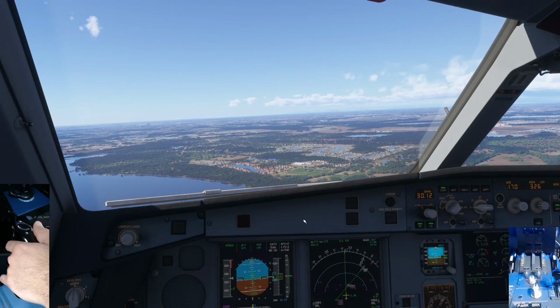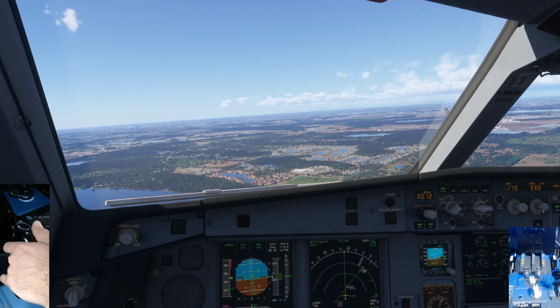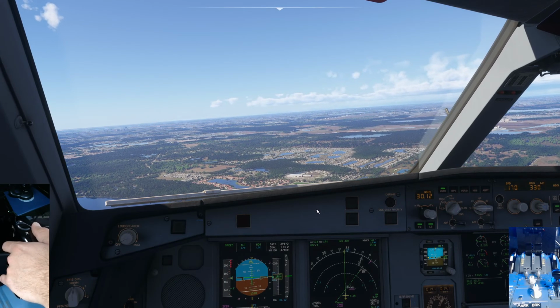He was on a right base for 3.6? That doesn't make sense. Orlando traffic, Cactus 357 heavy, turning final 35 right, just over Hughes, Orlando.